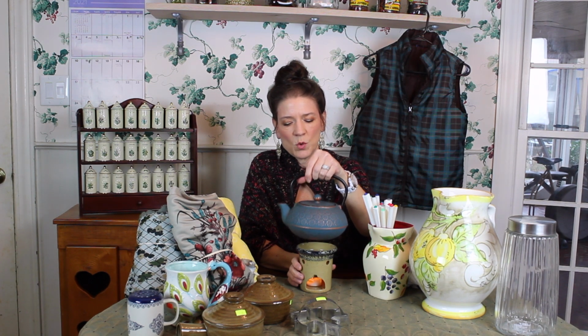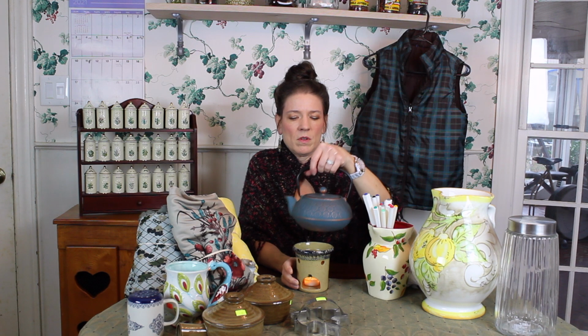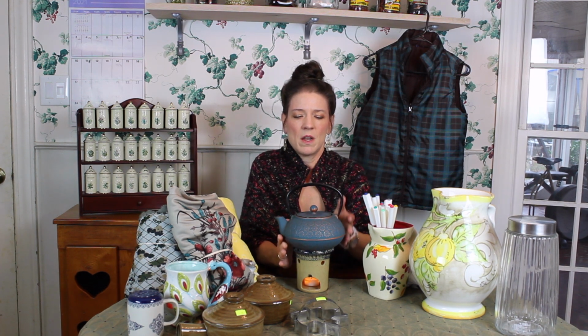Found this at a different thrift store. But this is a Bath & Body Works. I think this was originally designed to go with a wax melter or a candle, something like that. And it did not have its pairing with it. But I thought, ooh, let's upcycle. So that became a little warmer for my teapot.